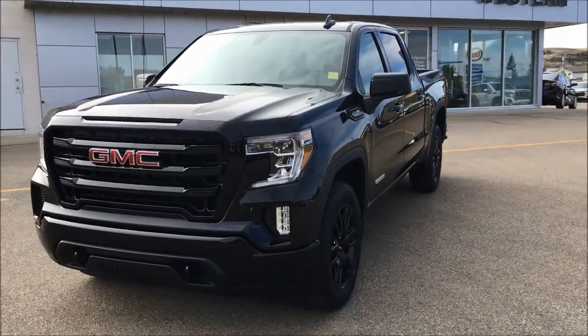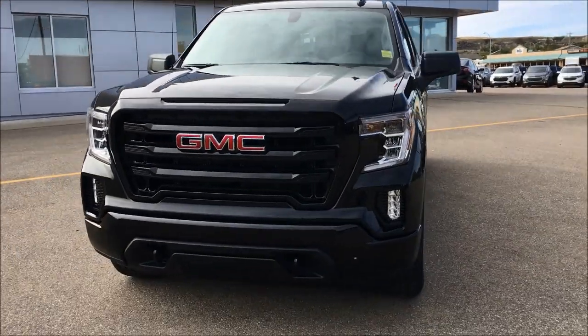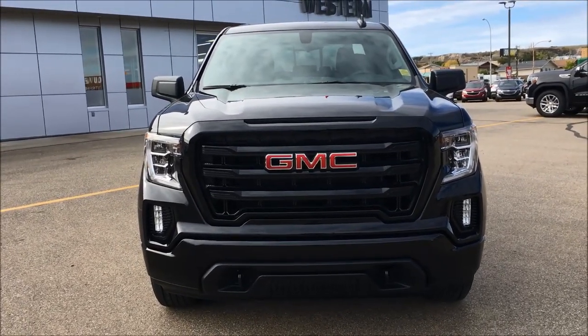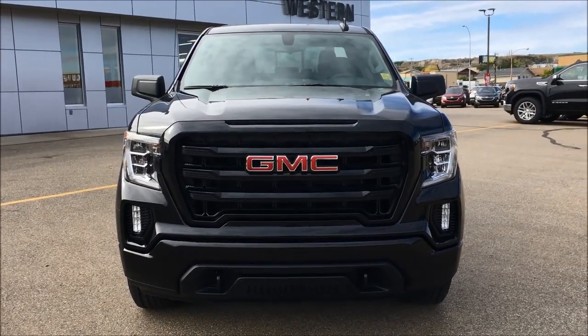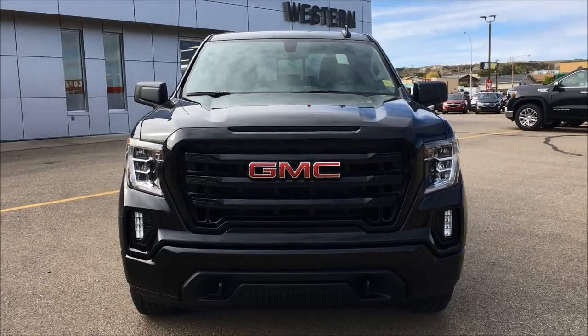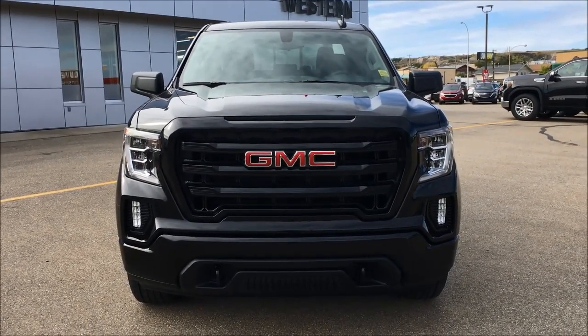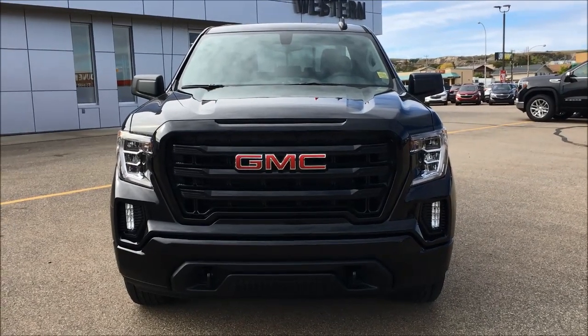Now, what's unique or what's cool about the Elevation Edition, as you can see, is everything is painted to match: bumpers, mirrors, wheels, grille, everything. So not a lot of chrome. If you want a lot of chrome, you're going to be going into an SLE or a higher SLT, but the equipment is there, and it's a very, very sharp looking vehicle.